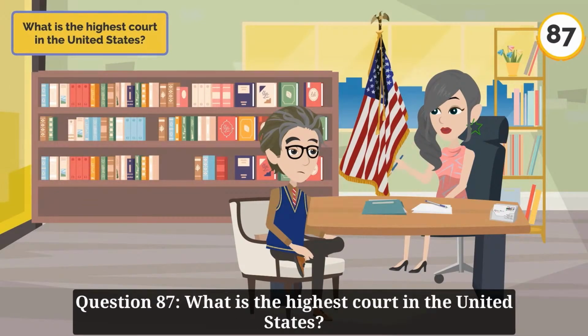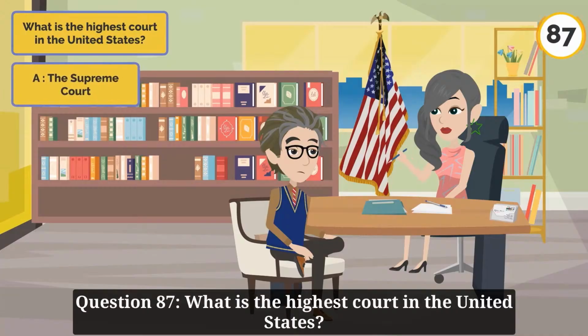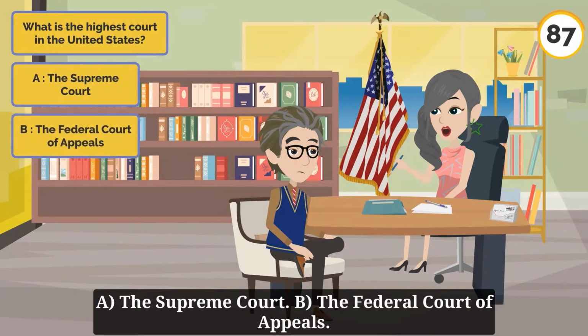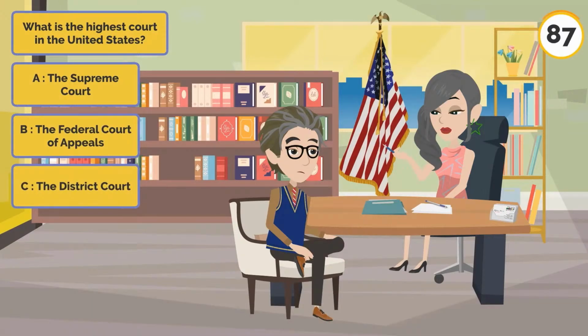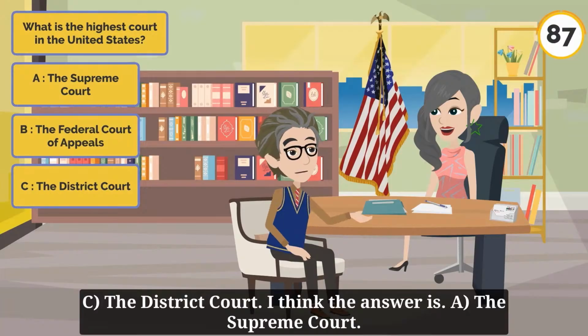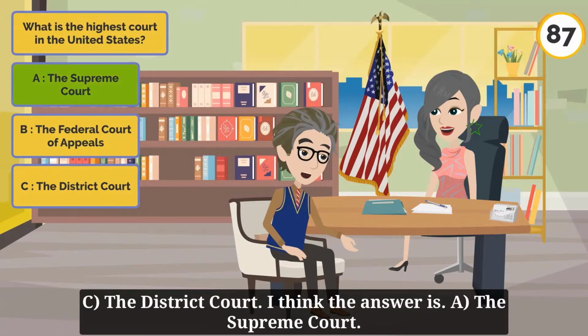Question 87. What is the highest court in the United States? A. The Supreme Court. B. The Federal Court of Appeals. C. The District Court. I think the answer is A. The Supreme Court.